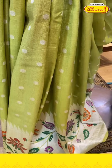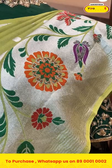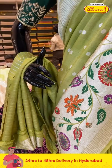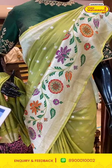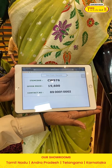Now moving on to the border, we have cross lines, florals, leaves all in multicolor thread work on the entire border. Pallu has florals and leaves all, and we have a self blouse for the saree. To buy this one, I'll give you the pricing details. The saree item code is CW976 and the offer price is 19,600 rupees. To buy this one, send a screenshot along with the item code 28900010002.